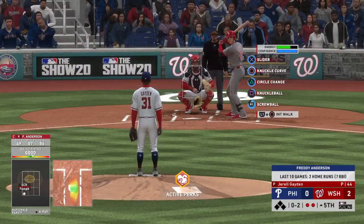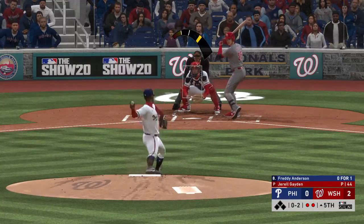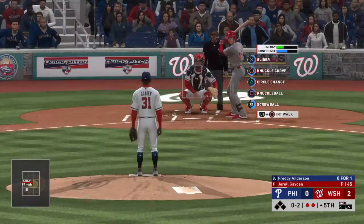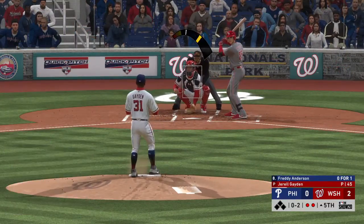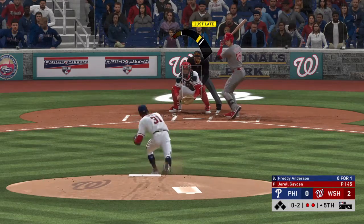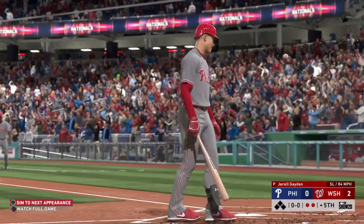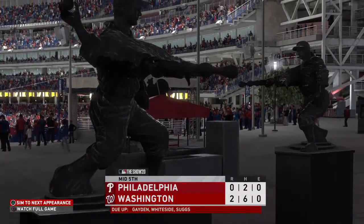No runs, two hits, and no errors on the ledger for the Phillies to this point. Out in front of that one, but he stays alive and will do it again on 0-2. Two down now. And the pitch. And he's got himself another one as he picks up strikeout number nine here, and the side is retired. So they go quietly here in this half inning.